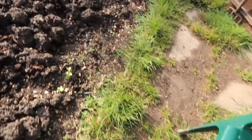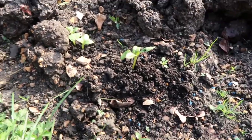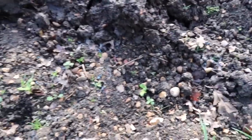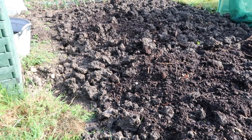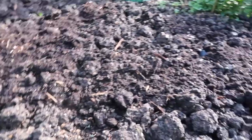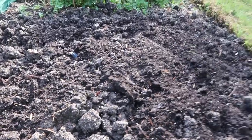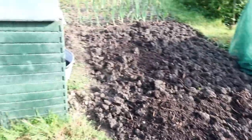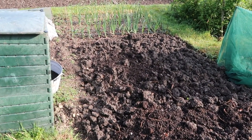My sunflowers for the Nick's Allotment Diary Sunflower Challenge have started to come through. There's 1, 2, 3, 4, 5 at the moment that I can see. I've had to be a bit careful. I dug this area yesterday. I was going to weed it, and then I thought actually there's so many weeds I might as well just dig it over. It's definitely going to be courgettes and squash, and I might put a row of runner beans towards that end over by the onions, possibly.